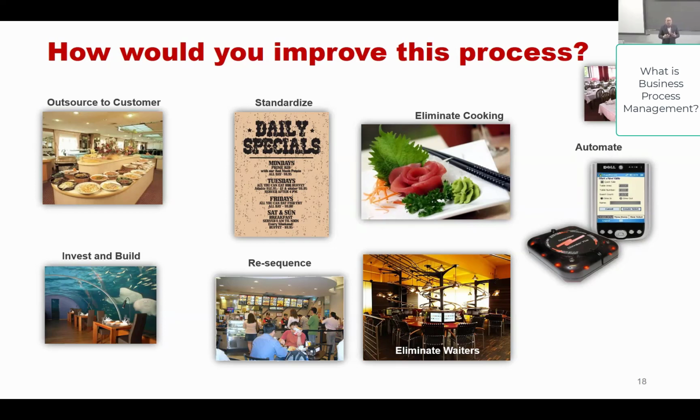Like, for example, if I first ask you to order and pay, and then I serve you, somehow I can set up a process that is much faster than if I have to go and take your order, bring you a menu, then take your order, then bring the food a couple of times, and then ask you to pay at the end and bring you a bill and you pay. So we can sometimes accelerate the process just by moving around activities.